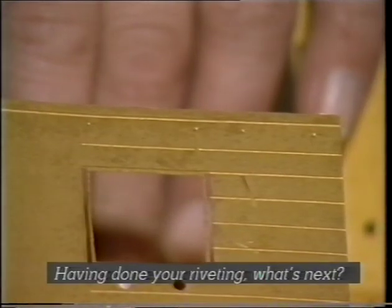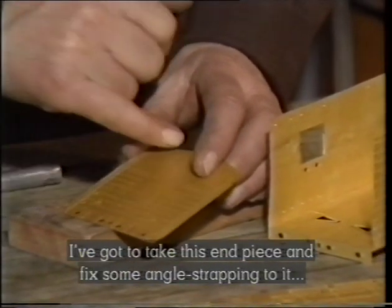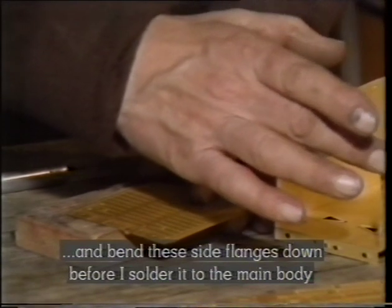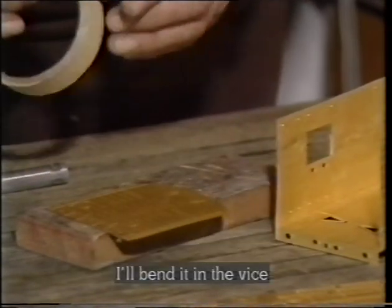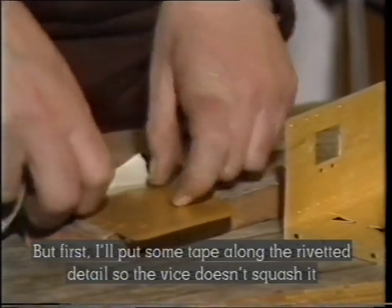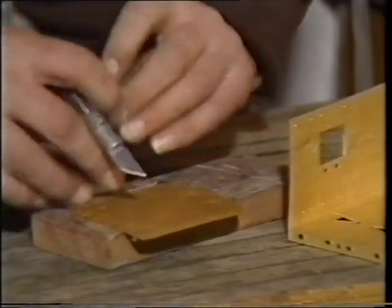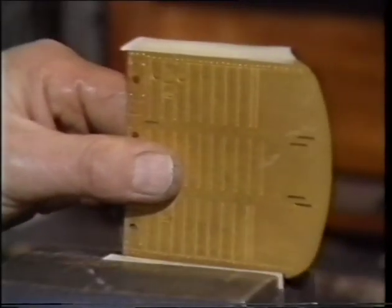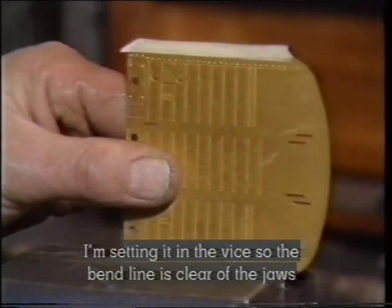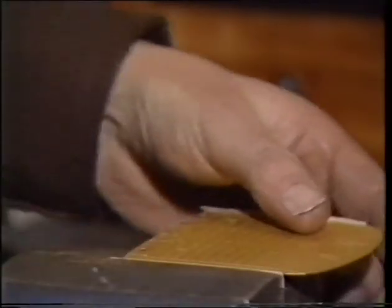So having done your riveting, what happens next? Well, I've got to take this end piece and fix some angle strapping to it, and I've also got to bend these side flanges down before I solder it to the main body. I'm going to bend it in the vise, but first of all I'm going to put a little bit of tape along the riveted detail to protect it so that the vise doesn't squash it flat. I'm setting it in the vise so that the bend line is just clear of the tops of the jaws. Then bend it all over in one go, like that.